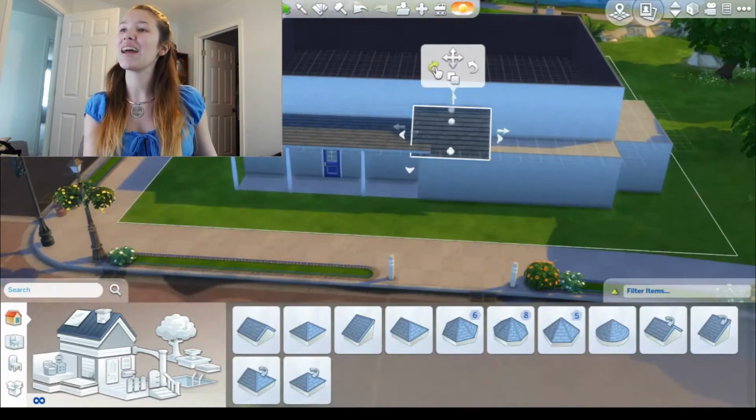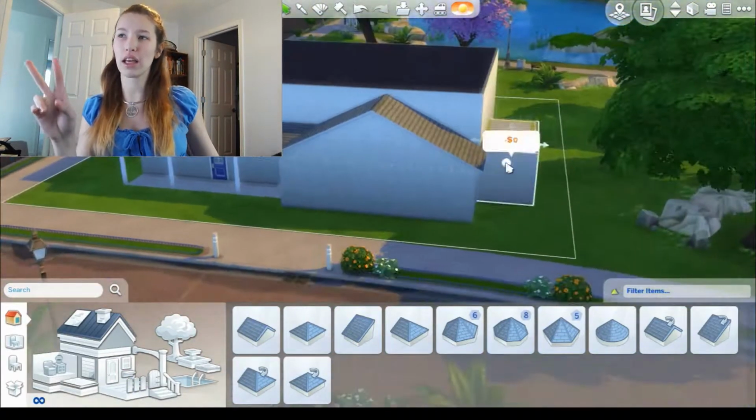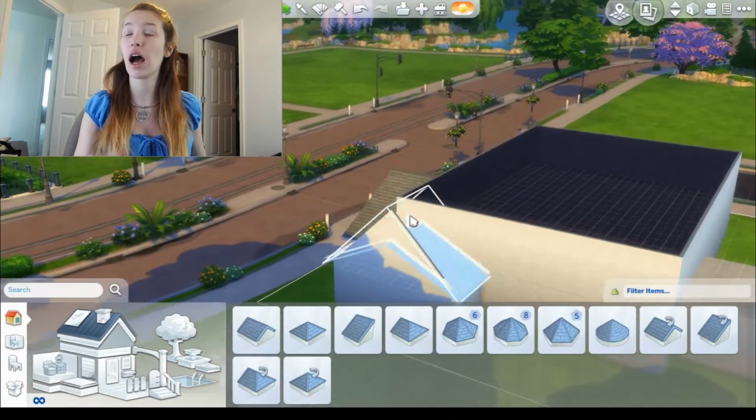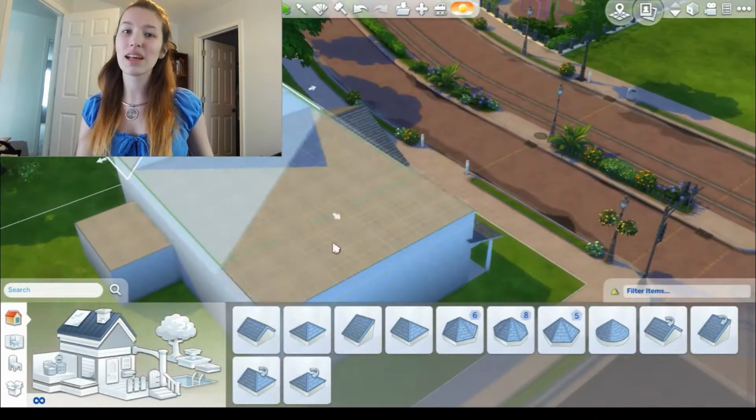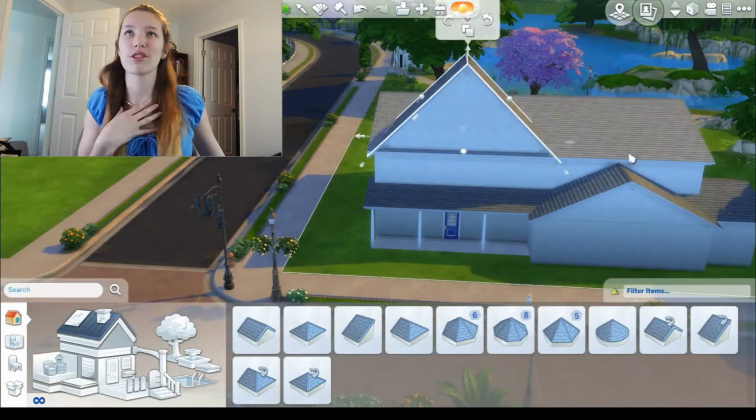But I've seen people do their, like, in real life homes and stuff, and I wanted to do mine to show you guys the house that I live in and how freaking gorgeous it is, because I just love it so much.